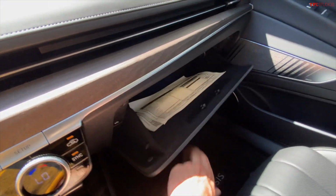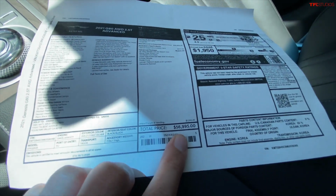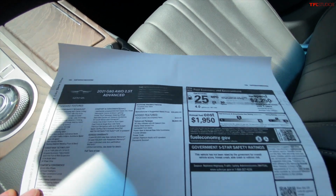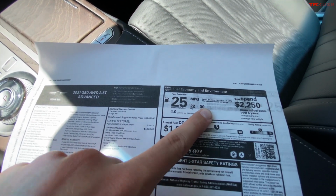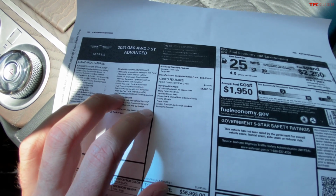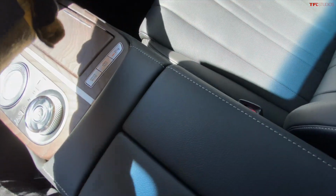Moving over here to the passenger side, decent sized glove box. And what is the sticker on this vehicle? So $56,995, almost $57,000. You can see this is the 2.5 liter advanced package with all-wheel drive. Fuel economy 25 combined, not too bad. 22 city, 30 highway. And some of the options: the Gold Coast silver paint, that was a $500 option, and the advanced package with the 19-inch wheels, matte wood finish, 3-zone climate, the power trunk, and the panoramic sunroof.